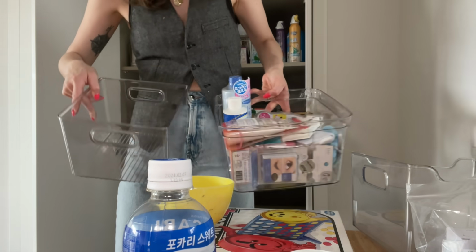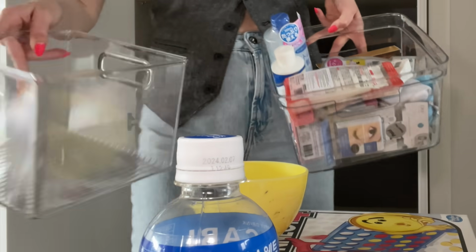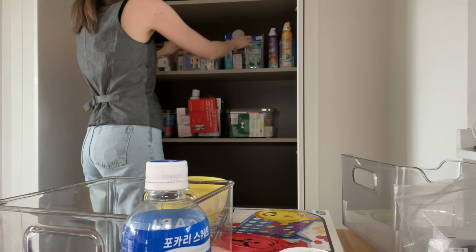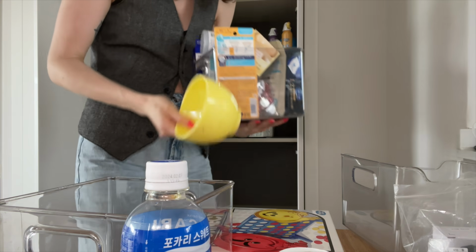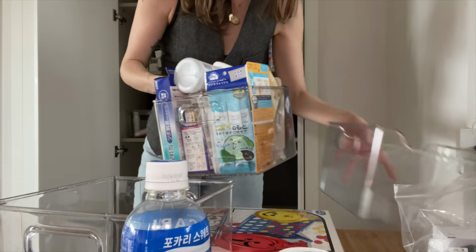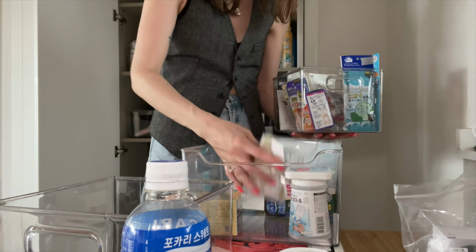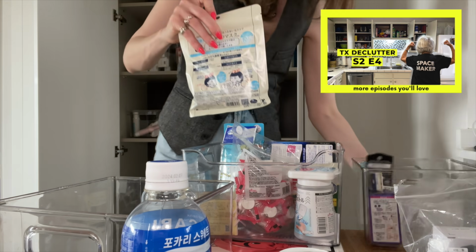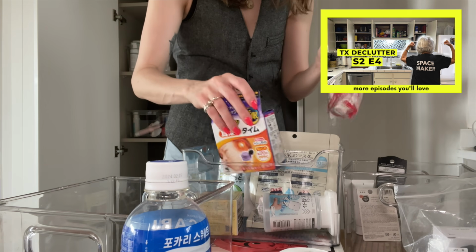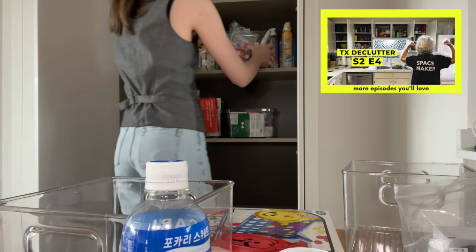Look at the size difference. Like, that is different. And we can, oops, this goes here. We can also swap this one for this guy.